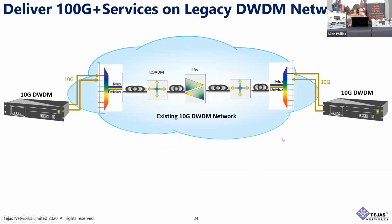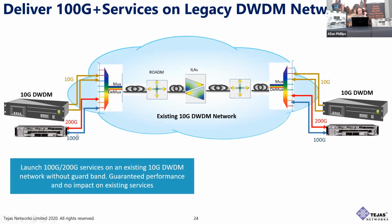Another great technology that we bring to the forefront here is our legacy DWDM. We can look at the legacy DWDM that you have installed and upgrade that to 100 gig or 200 gig, plugging into the existing network structures. No replacement of the existing network. We plug in our devices and go. And think about the cost savings on that one.